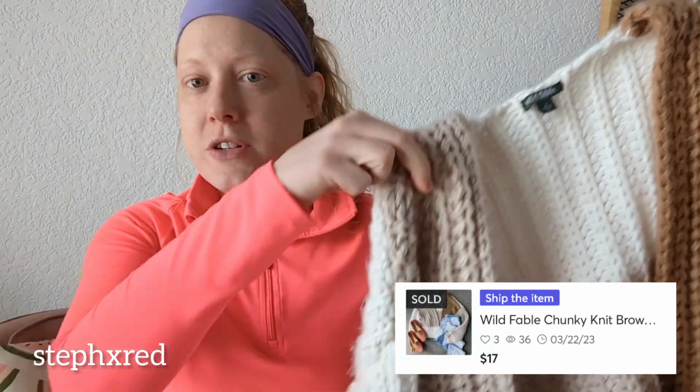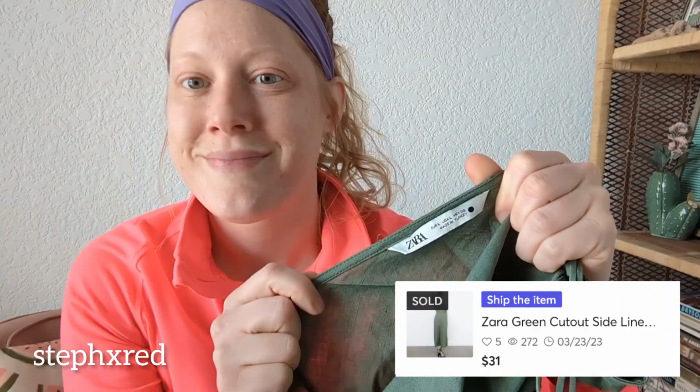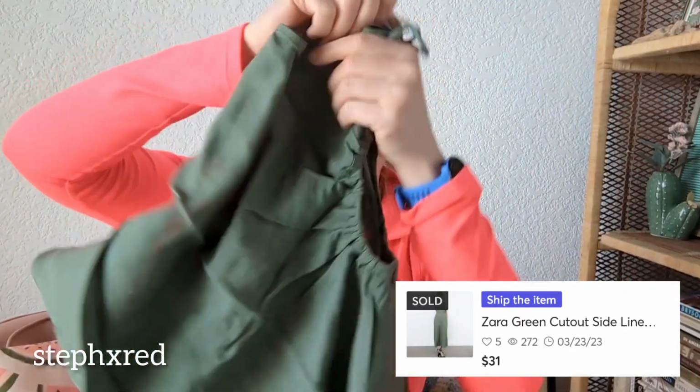This Wild Fable for Target chunky knit cardigan sold on Mercari for best offer of $17, and I got this at the bins. This Zara dress with a cool little cutout here also sold on Mercari. It sold for $31, and I got this at a garage sale last summer. This Vera Bradley backpack sold on Poshmark for best offer of $27, and I sourced this at the bins.